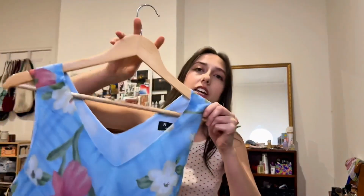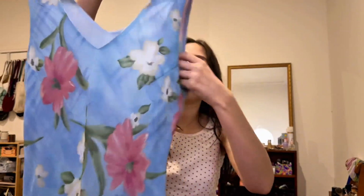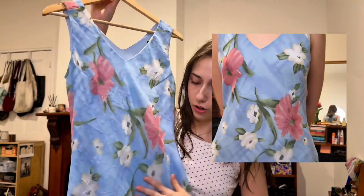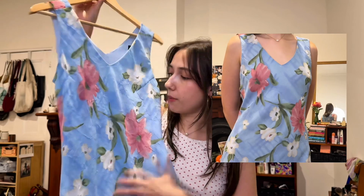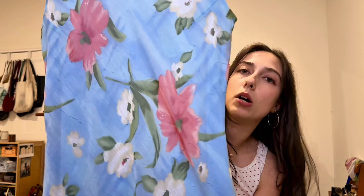Next thing I have is this beautiful blue 90s slip dress. I got her from a vintage store as well, and she's super cute. I can't tell which way's the front. This way's the front. But yeah, so cute. This blue floral pattern, which I love. And it also has some really interesting texture. I don't know if you can see very well, but sort of a crinkle texture, which is really fun.